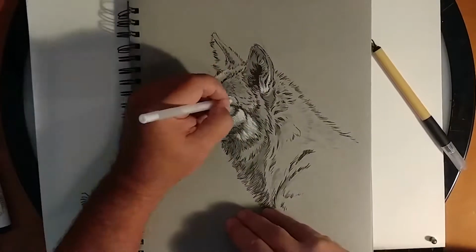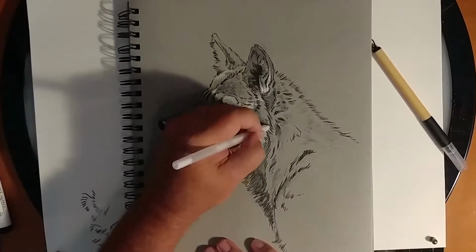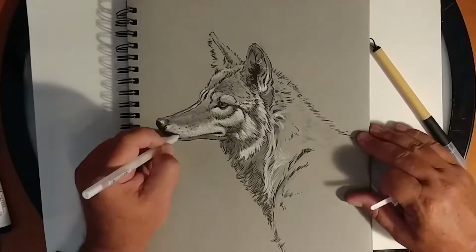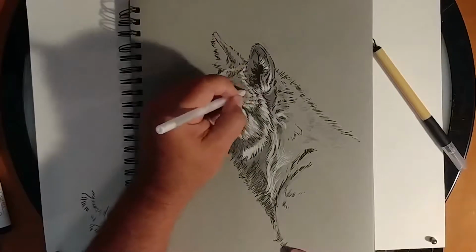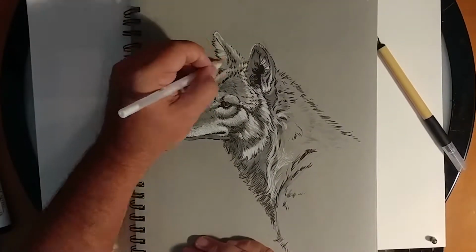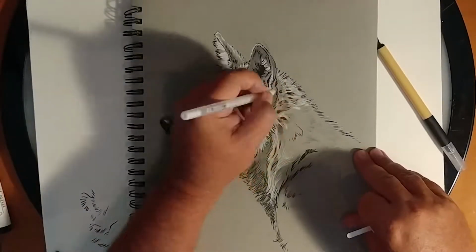So once I add those tones like I've done with the Copic markers, I can then go in with a jelly roll pen, a white jelly roll pen like this, and I can start pulling out my highlights. And this is the stage that I really love because it starts coming 3D, it starts popping off the page.